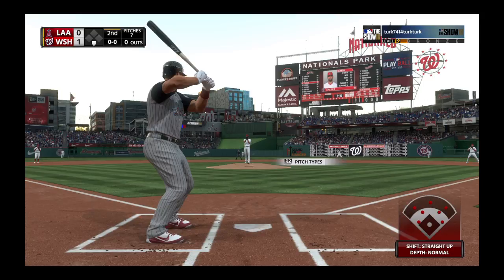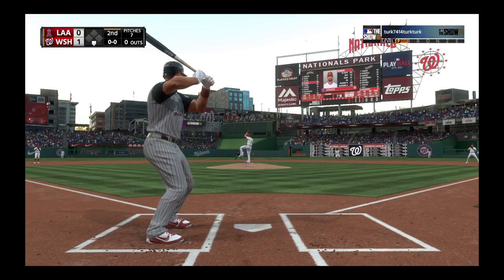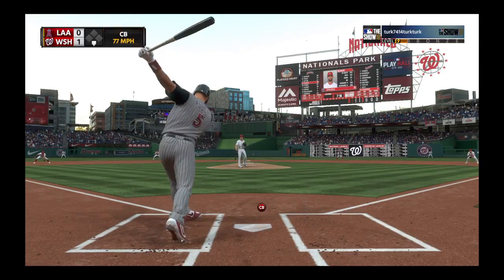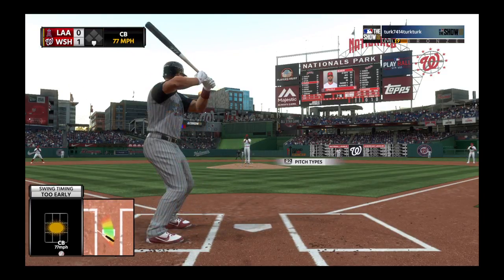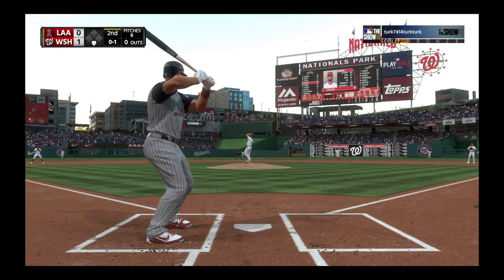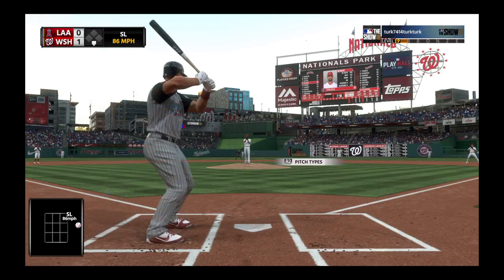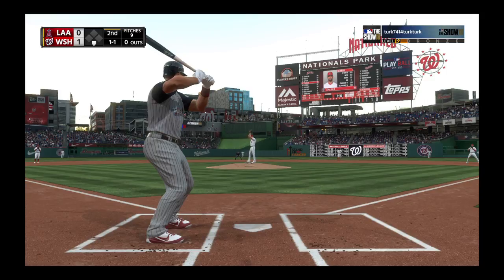So here's the cleanup hitter, Albert Pujols, as he'll get his first opportunity in this one. And he waves at a curveball there. No balls and a strike. Hey, if I'm on the mound right now and I get a swing and miss like that, I'm bouncing it even further, throwing it even higher. I might pick up the rosin bag and throw that and see if I can get a swing and a miss.